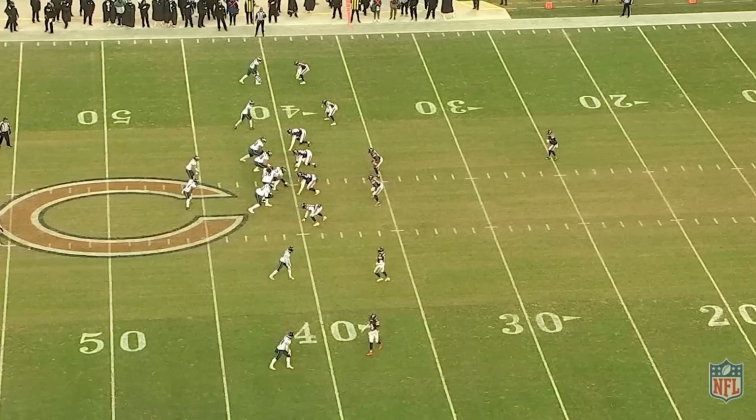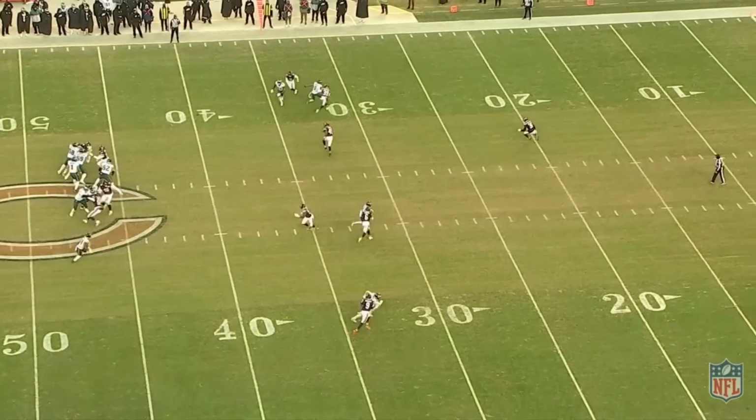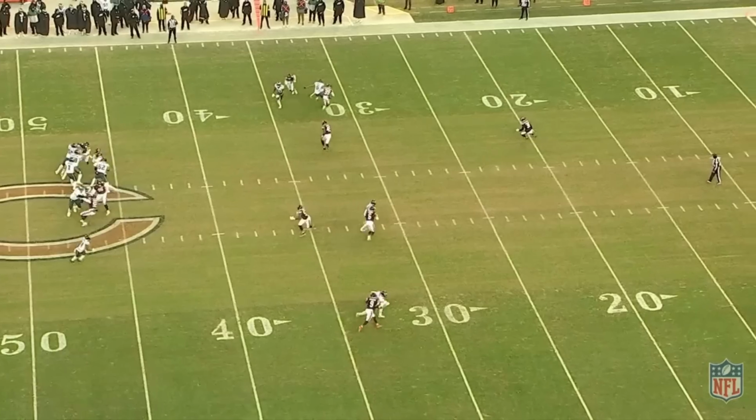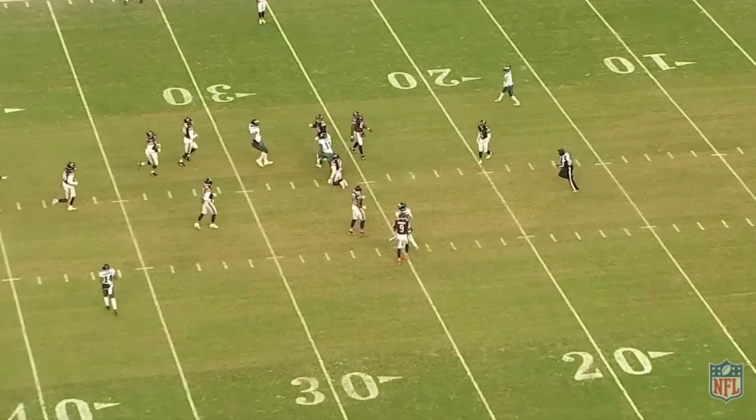So you can see here, if this short in wasn't there versus 2-man, the deeper out would be there versus 2-man. So you can see the answers. That's the thing that I like looking for in an offense: what are the answers versus different coverages? So there's the short in, it works. You can also see the out right behind it if the short in wasn't there. Whoop. That's awesome. Nice design, great execution.